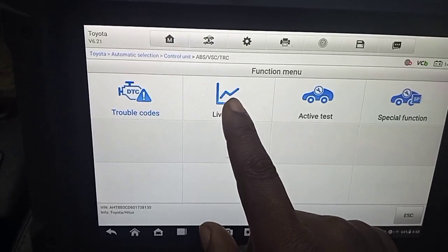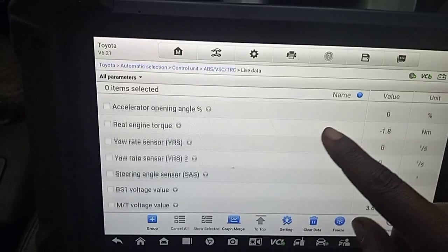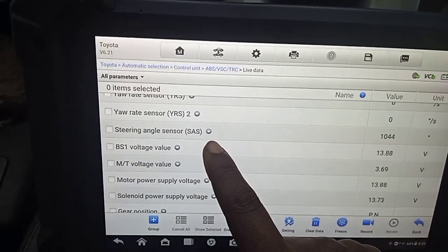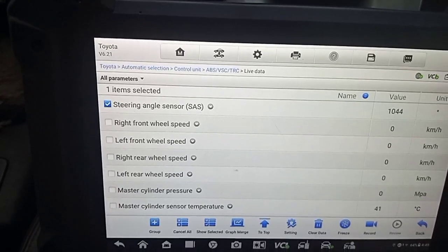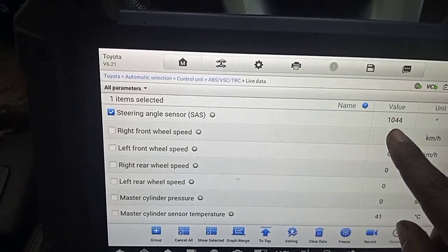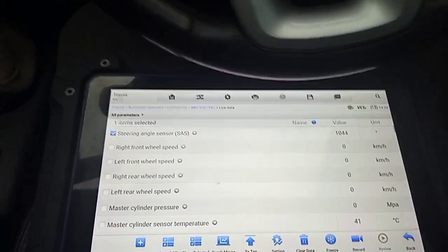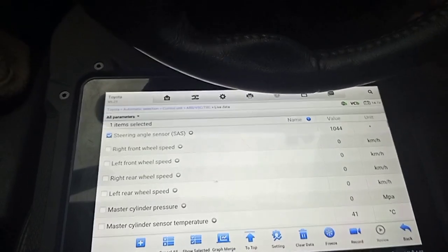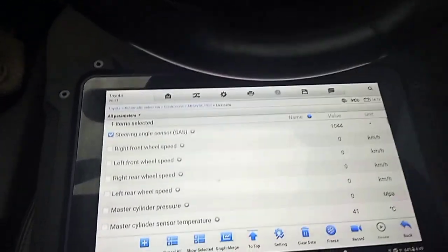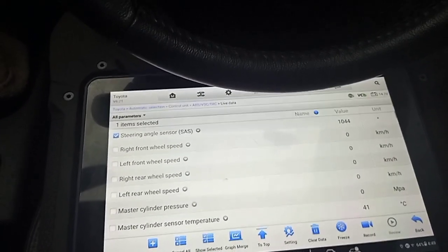Okay, so what I'm supposed to do here is check another thing. I'm going to do a live test for this steering angle sensor. So I'm going to go to the data stream and check the steering angle sensor reading. I'm going to select this angle sensor, and you can see the value is reading 1044. That's 1044. Remember, when the car is straight, the point should always be 0. So I'm going to turn this and see if the value changes or doesn't change. Okay, so I'm turning the steering wheel, and you can see the value is changing. Remember, we have a positive turn and also a negative turn in the angle sensor, and you can see for this it doesn't change. So what do we do next?